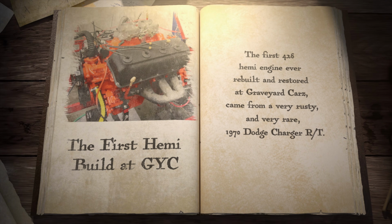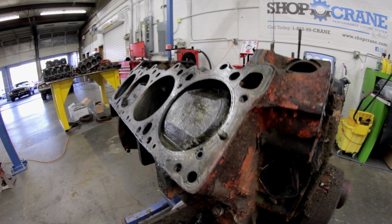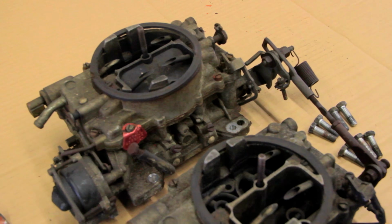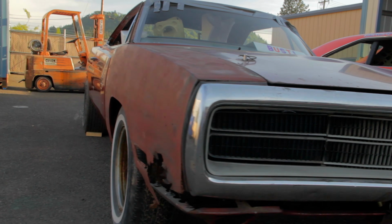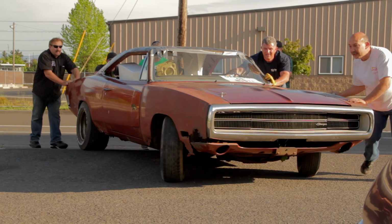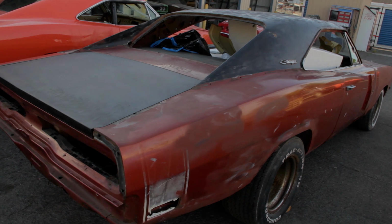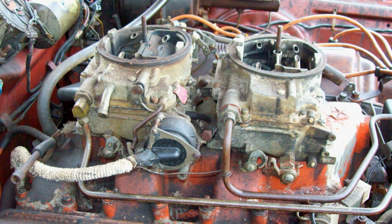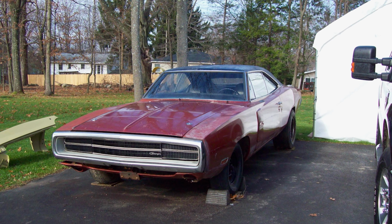The first 426 Hemi engine ever rebuilt and restored at Graveyard Carz came from a very rusty and very rare 1970 Dodge Charger RT. 426 Hemi, one of 56 made. 410 Dana Super Track Pack. This car is all numbers. Numbers motor, numbers transmission, all original car. Most of the paint on it's original.